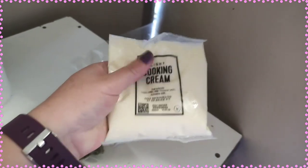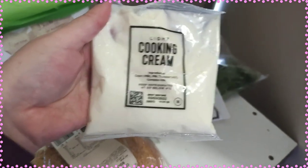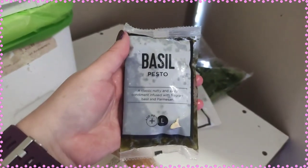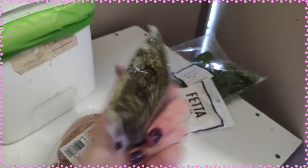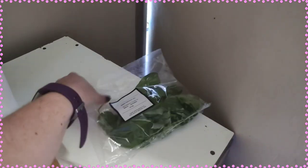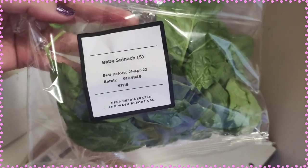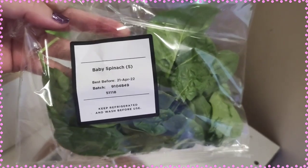So the rest of the ingredients are over here. My cooking cream seems to have defrosted well enough. So that comes like that. That's been in the freezer because it was leftover from a recipe I didn't end up making. Some basil pesto. A little thing of feta. And baby spinach. So it's still in date by a day, that's alright.